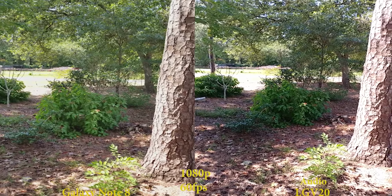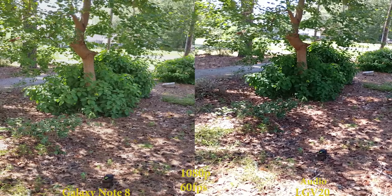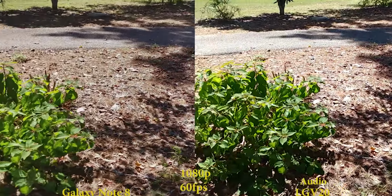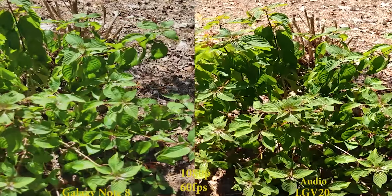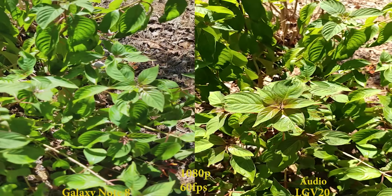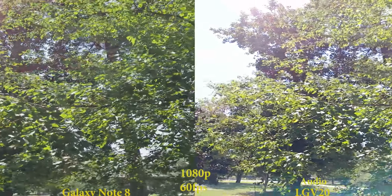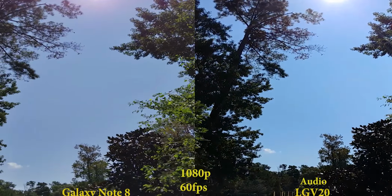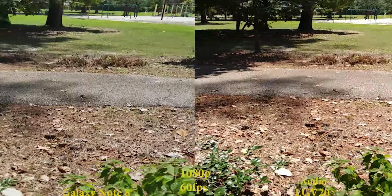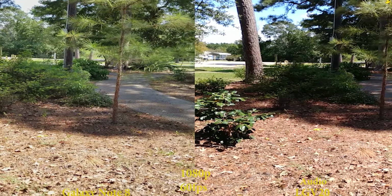So a lot of people always question why the device does this. Somebody left a comment saying that you have to tap the screen for the Galaxy Note, or the Galaxy devices, to focus on the object at 1080p at 60 frames per second. So there it is. I want y'all to see this. Let's go to the sky. At 1080p, 60 frames per second, the LG V20 wins, without a doubt.